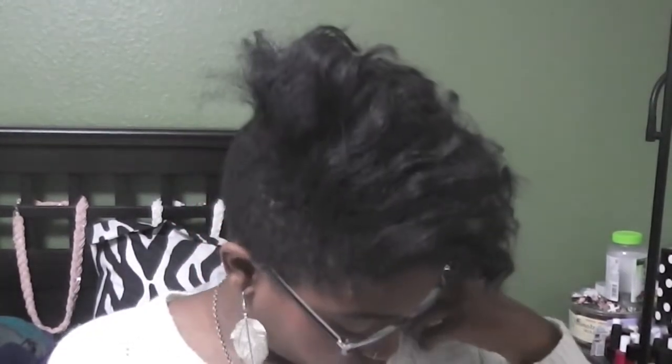Let's talk about a concealer. Yes, this is eyes because I put it underneath my eye. This is the NARS Radiant Creamy Concealer in the shade Caramel, which is a medium dark 2. I like my concealers about 2 shades lighter than my skin tone because it allows me to kind of dictate how much highlight I want.